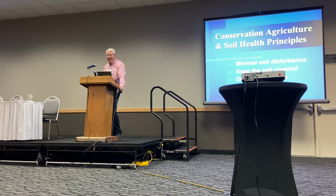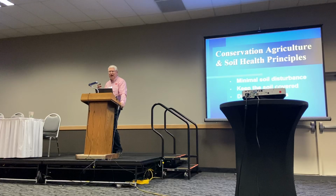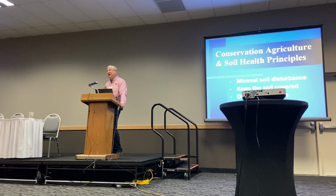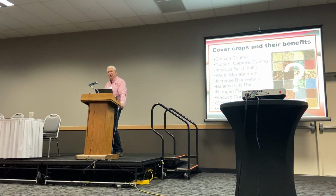Integrate livestock. To be truthful, the research farm where I work, we don't have livestock. A lot of producers are using livestock. The livestock's a twofold thing. One is just help the system cycle. The other is potential income when it comes to grazing cover crops. To me, that's on the bottom of the list because that's now a different function than a true cover crop when it comes to building the soil. But again, they work together. There'll be some presentations on livestock as well.